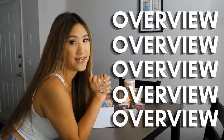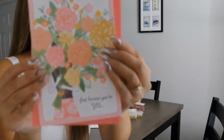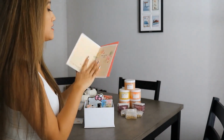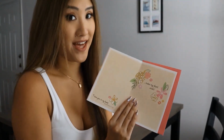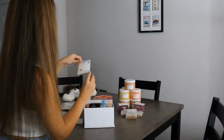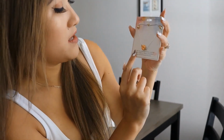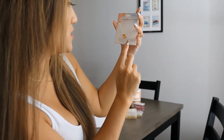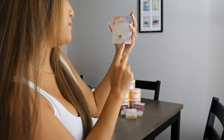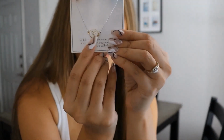So this is a quick overview of all the items that will be in the box. First, we're going to start with a card. Currently blank, but I will fill that in. Secondly, a Hello Kitty face mask. Super cute. And then we have a bracelet. It says love, and a message here. It says, with love comes protection, comfort, and confidence. Always remember you are surrounded by love. And on the other side, it has a heart.